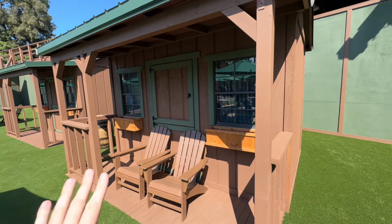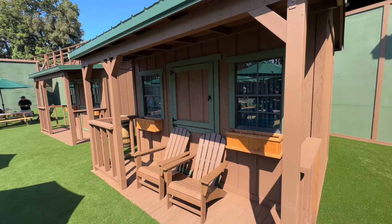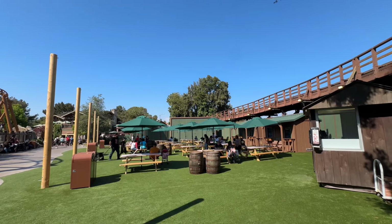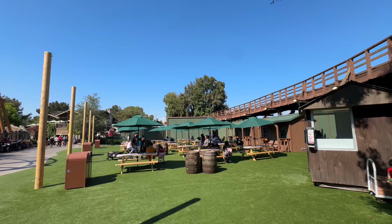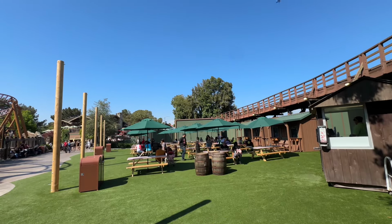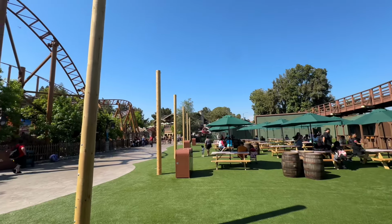Good job, Knott's Berry Farm, for at least putting some effort into making this area look somewhat decent right now. Let's just hope that sometime in the future they come back to this area of Camp Snoopy and address it and make it more of a permanent thing, because right now it still all clearly looks temporary. But moving on, let's continue our journey through Camp Snoopy to see what else is new.